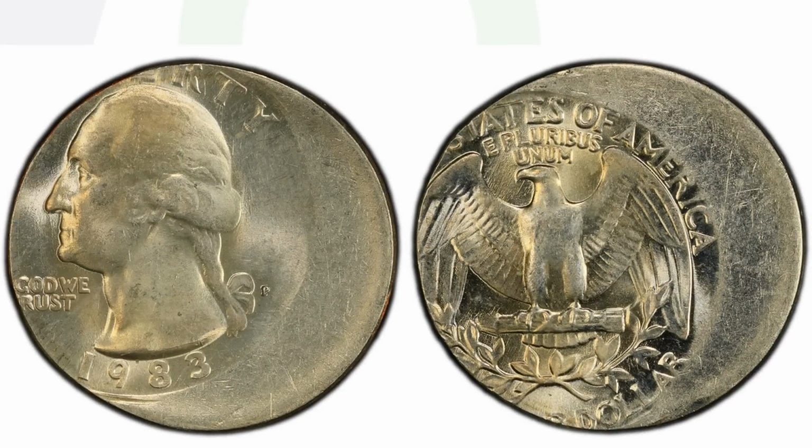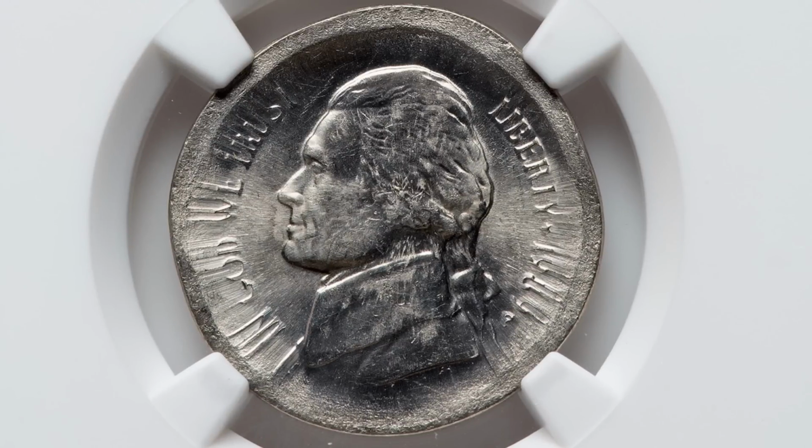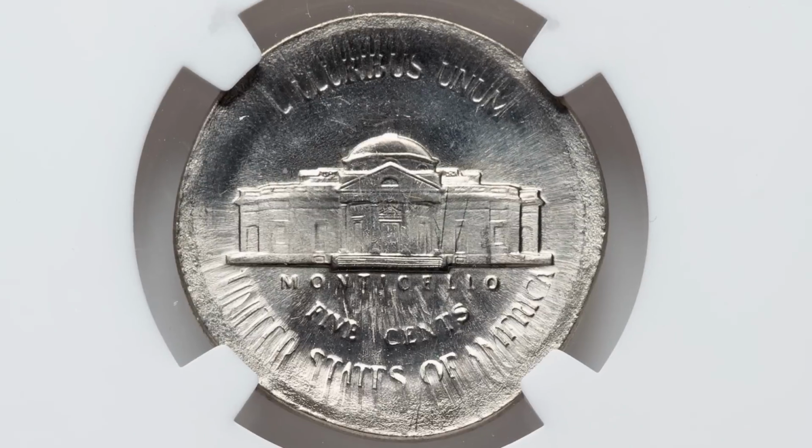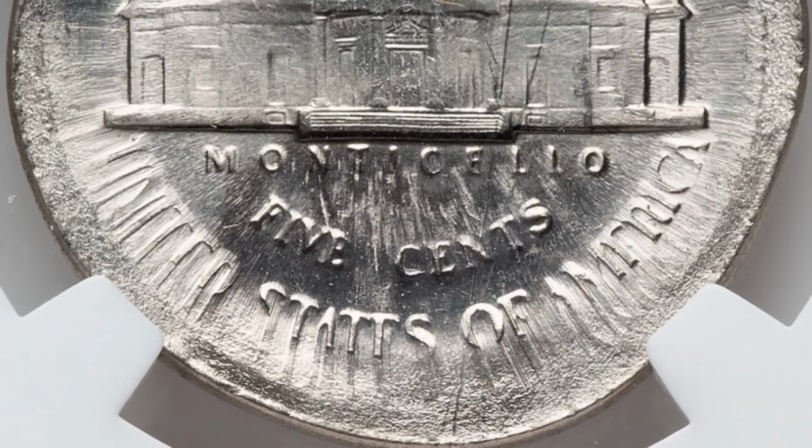Moving on to a 1989 Jefferson nickel that has a very obvious broad strike error taking place. The coin sold for around $45, which I was kind of surprised. Something visually this appealing seems like it would sell for more, but only around the $45 range. So always inspect your coins, guys. You never know what you may find out there.